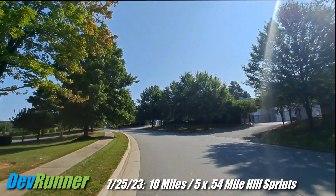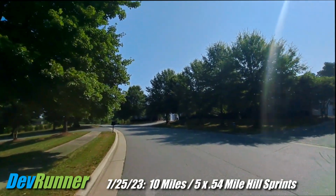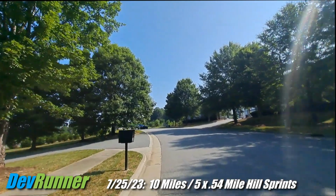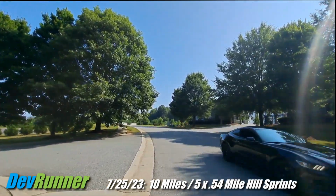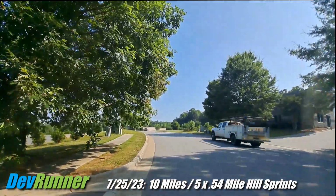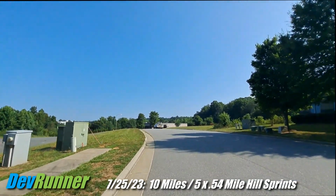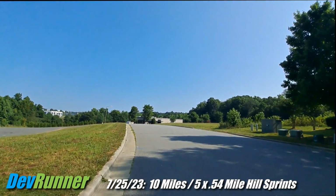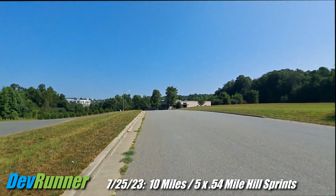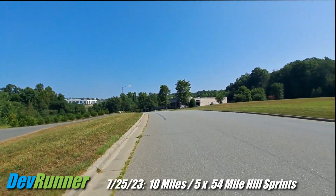Hey folks, coming up the final hill here in the business park. Then we're down in the valley to start these 5 by half mile uphill reps. The heat's already incredible, even though it's only 9:30 in the morning. Just at the top of the hill, and then you'll see down into the valley and the drainage grate, which serves as my start line down below.